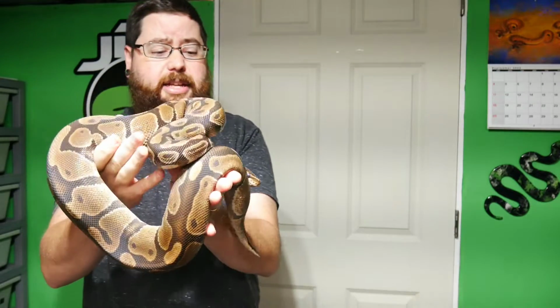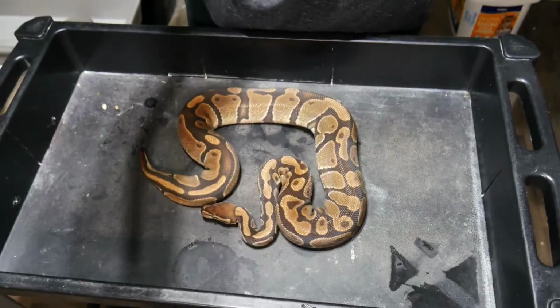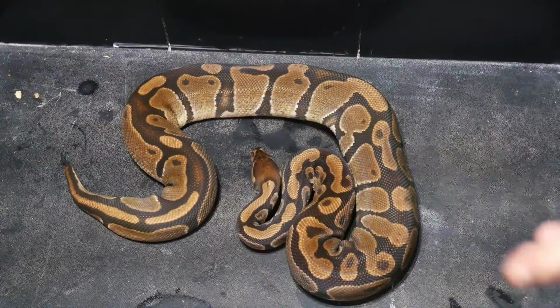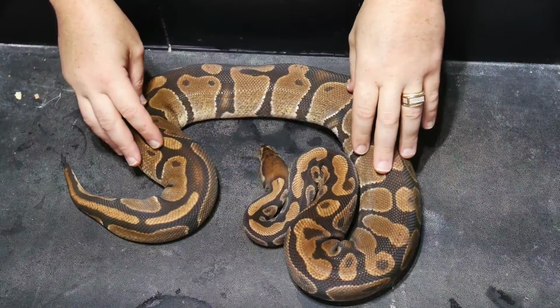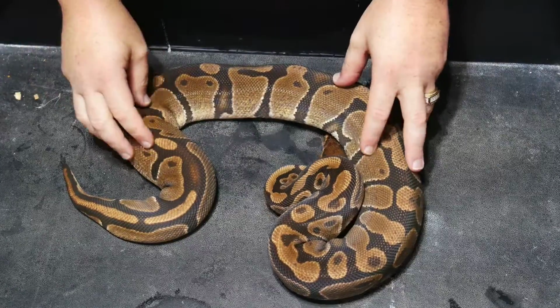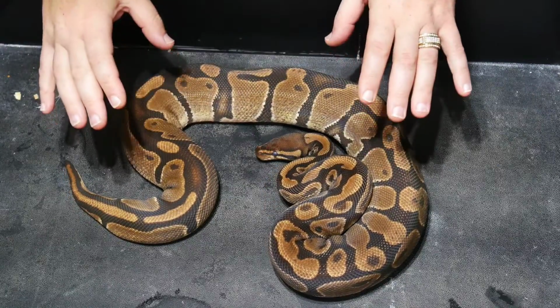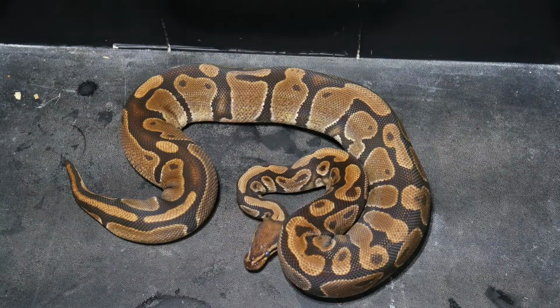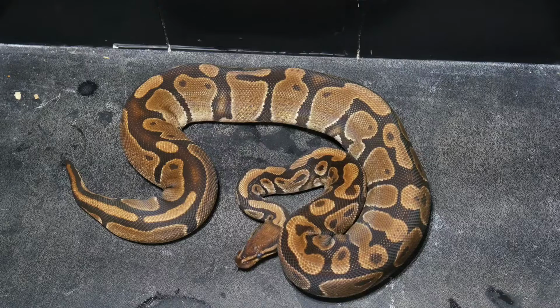And now we get to this girl. She's a normal, per se. I'm going to bring the camera down real quick. All right. So this is her. She is in shed. She's in blue. Hopefully I do have those photos and I could put them in this video for you. So this girl came originally out of Europe.